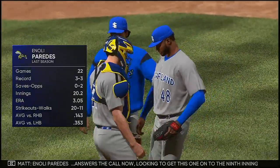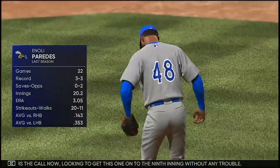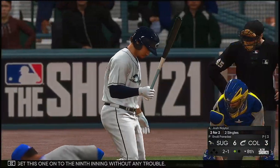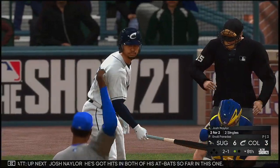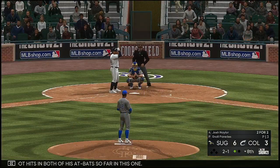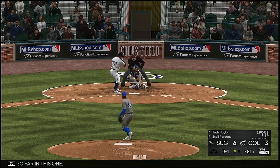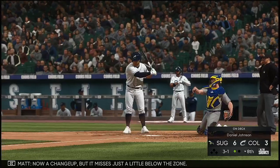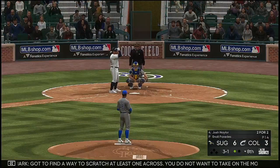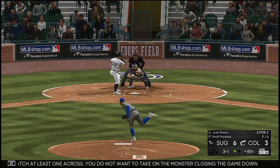And Nolly Paredes answers the call now, looking to get this one onto the 9th inning without any trouble. Number 48, Nolly Paredes. Up next, Josh Naylor. He's got hits in both of his at-bats so far in this one. Now a change up, but it misses just a little below the zone. Got to find a way to scratch at least one across. You do not want to take on the monster closing the game down 3.